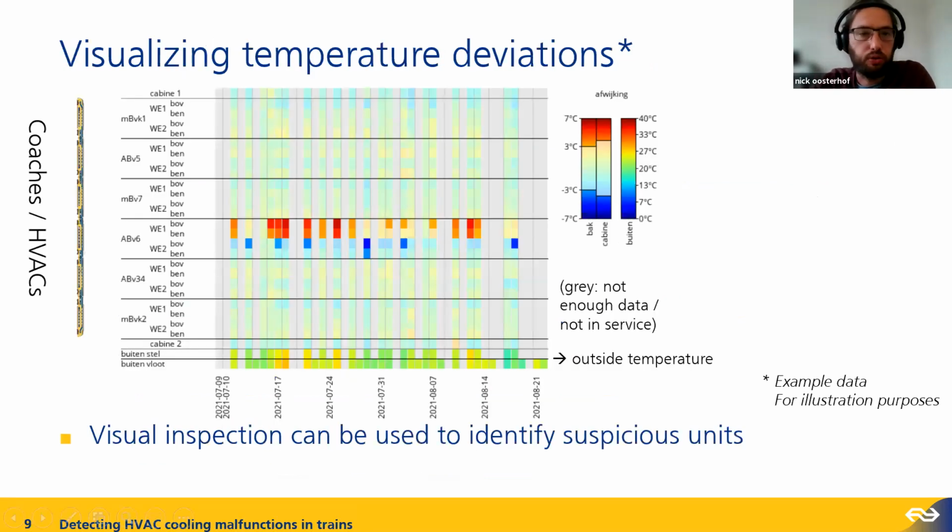To give an idea of how this looks, I'm showing here a temperature plot, a heat map, with on the horizontal axis different dates. So each column corresponds to 1 day. And on the vertical axis, the different temperature sensors. So starting with the cabin temperature, and then we have 4 temperature readings for each coach.